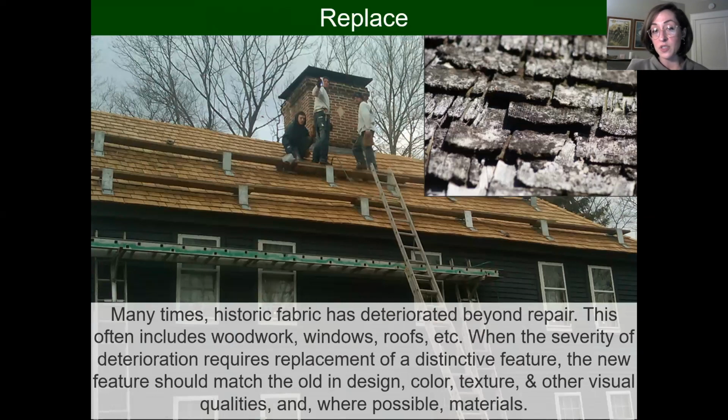Oftentimes when things do deteriorate beyond repair, you will have to end up replacing something. And this is where we'll ask you to replace in kind. So if you need to replace a deteriorated feature, we will ask that it matches the old one in design, color, texture, and other visual qualities, and where possible, materials. So things like porches or other exterior features that are made out of certain materials, we'll ask you to replace with the same materials.